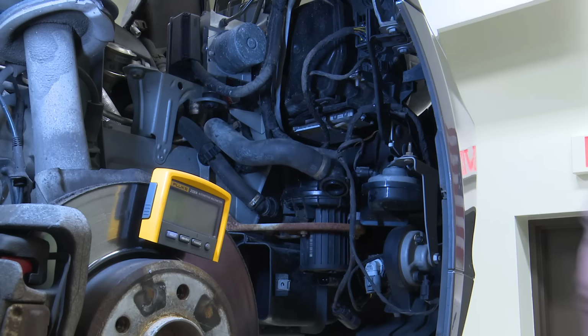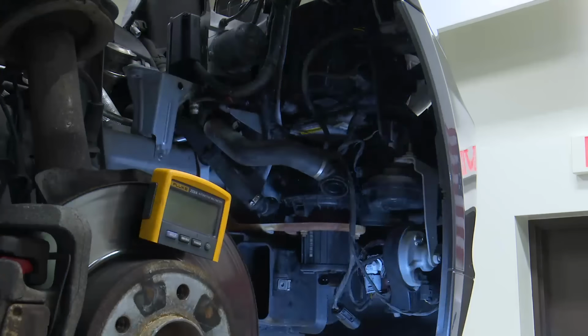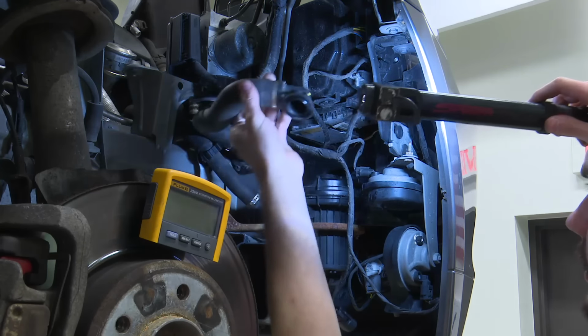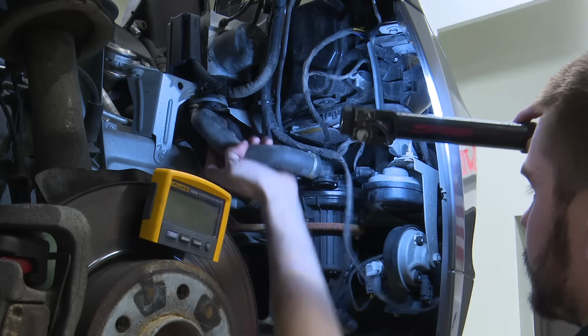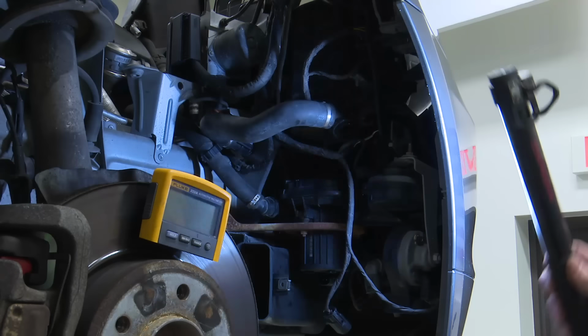One thing to note here, guys, is as I took this off, there's a little bit of water in it. Okay? So we got water on the inlet side. That's maybe not a good sign. Could be from a little bit of condensation. So let's get this guy out of the way.